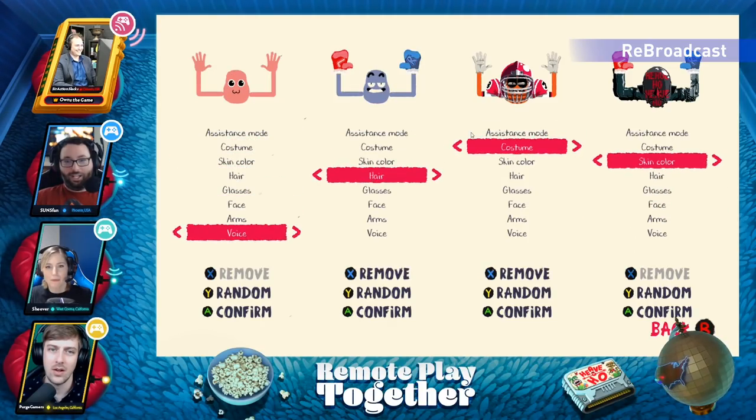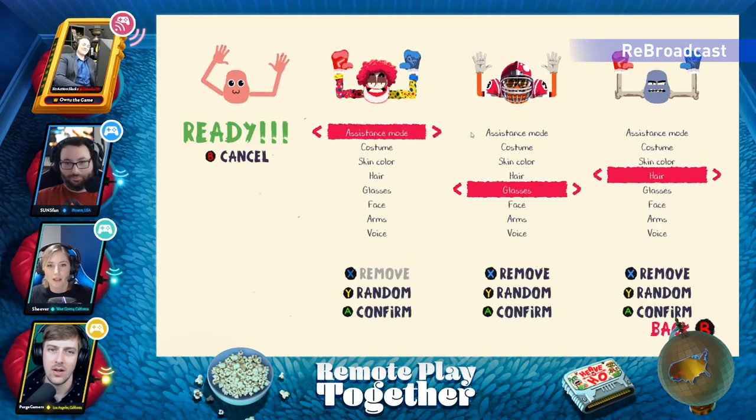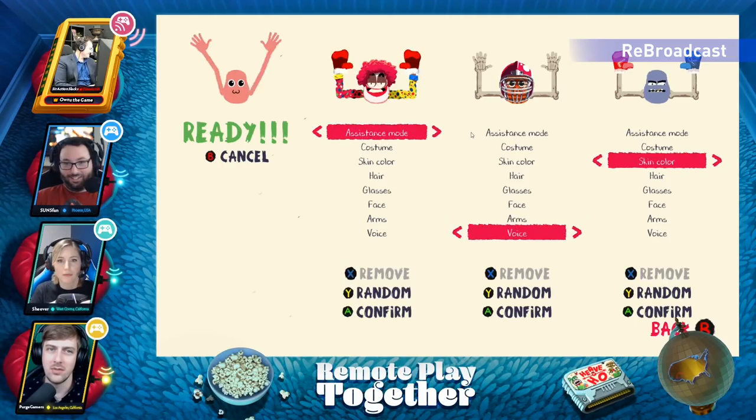Now the question is, who's playing with assistance mode on? It's me! You don't have to make fun of the assistance mode, kids. You can play with assistance mode on. It's all good. Oh, it says left. Right. Oh, I see.